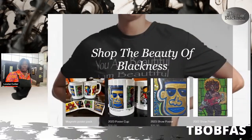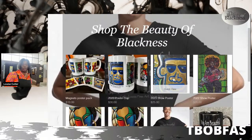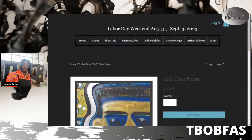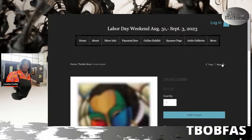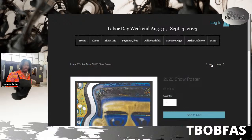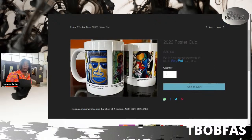And then, as you guys know, the Beauty of Blackness Fine Art Show, we do have our poster for this year, and we also have last year's posters here as well. So you can purchase any of those posters. And we also have some other products. We have these amazing cups. These are our poster cups, commemorative poster cups. It has all four of the show posters on it. So you definitely want to go and check that out.